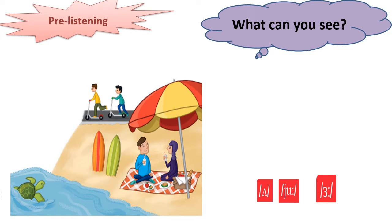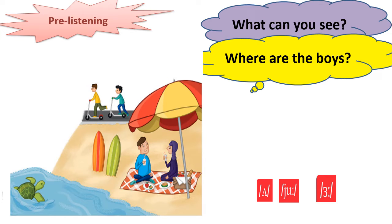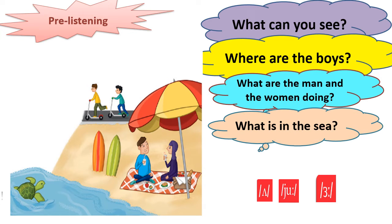Now, let's move to activity 2. What can you see? Look at the picture and tell me, what can you see? Good job! Two boys riding their scooters and two people having a picnic on the beach. Where are the boys? They are at the beach. What are the man and the woman doing? They are having a picnic. What's in the sea? A turtle. Very good.